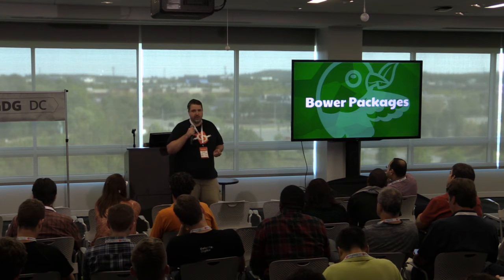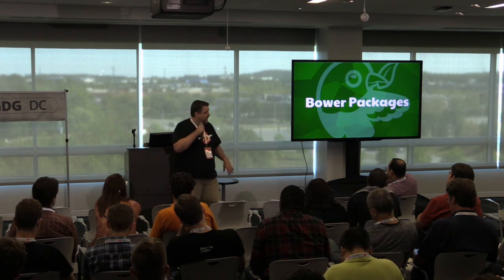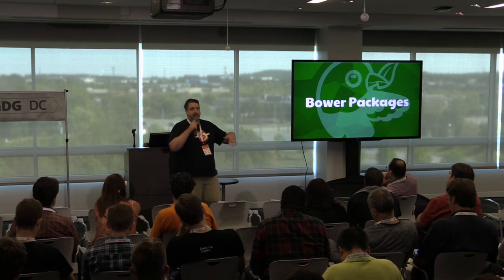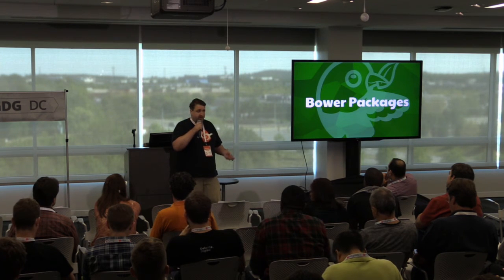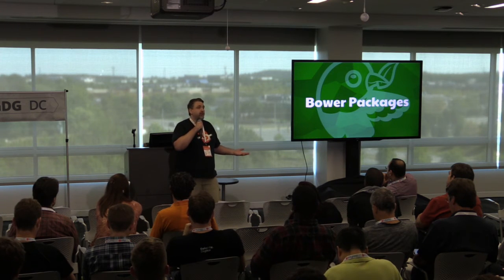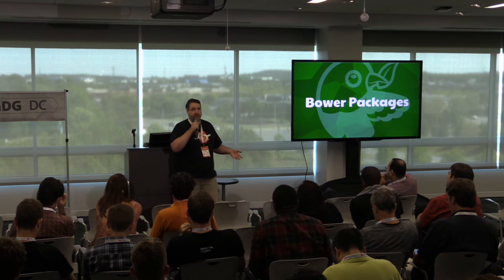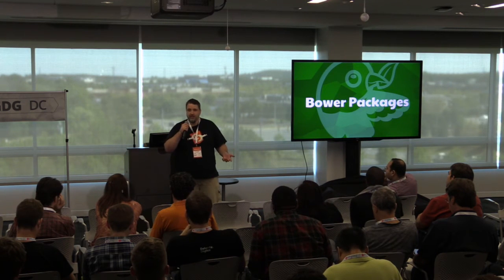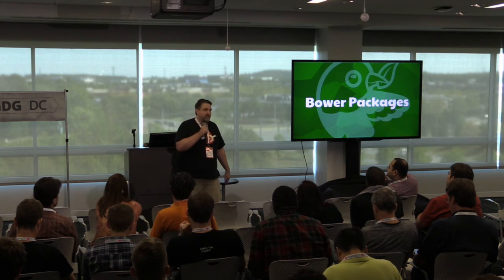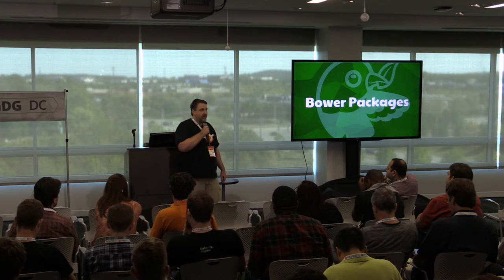And it's used in front-end code because of its tree structure. So it's very flattened, as opposed to NPM, which is not Node package manager, but the one used for Node. All right, so if you're a front-end developer, you're probably going to be using Node whether you know it or not. So NPM is in by default, and you'll install Bower with NPM, which is kind of weird, but pretty cool.